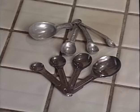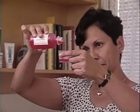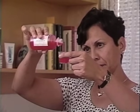Use measuring spoons. Avoid household spoons. If a liquid medication comes with a calibrated spoon or cup, it should be used with that liquid medication only.